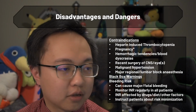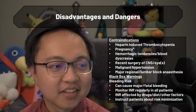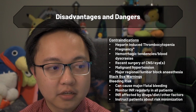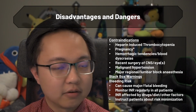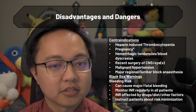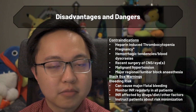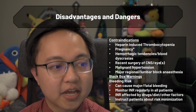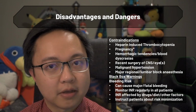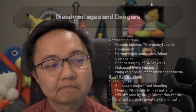Now, for black box warnings, warfarin fittingly has one for bleeding risk. So it can indeed cause major or even fatal bleeding. So with warfarin, it is important to monitor the INR regularly in all patients, especially when starting or changing doses. The INR can be affected by other drugs, their diet, and other factors. So it's important to instruct patients about the risk minimization measures that they can take.